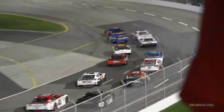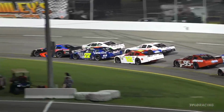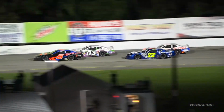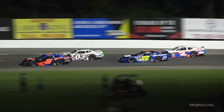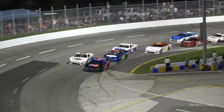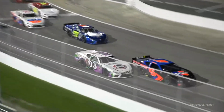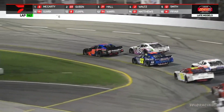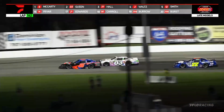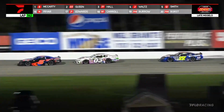The Hampton Heat 200 back underway as we see Bobby McCarty clear Brendan Queen. Not quite. Queen battling back on the high side off of 2, Adam. We've seen that high line work earlier on in the race, Brian. Brendan was one of those drivers, high, wide, and handsome, using that 2nd groove around Larry Kinlaw's Langley Speedway. He's making it work for him for the time being, hanging on to that rear quarter panel of Bobby McCarty, but he's got to be very, very careful if he can't slide back in line. Connor Hall will be right there to pounce.